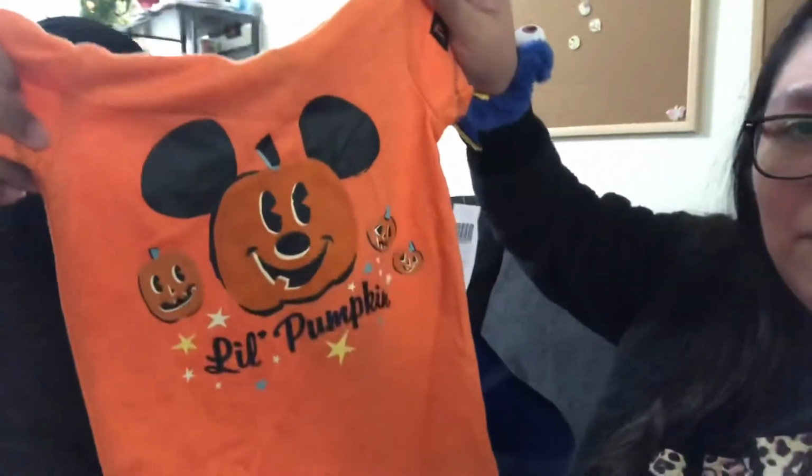And oh, I almost forgot about this. Another romper that says Little Pumpkin, so he can wear this for Halloween time. And that's about it that we got at the Disney store.